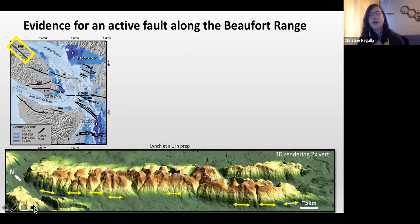Okay, so now we're going to move to one of the other faults in our system. We're going to go from the Leech River Fault up island to the Beaufort Range Fault. So our view here is now going to be in this yellow box, which is going to be down here. And so this is an exaggerated 3-dimensional view of the Beaufort Range mountain itself.